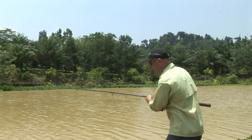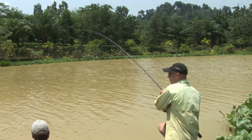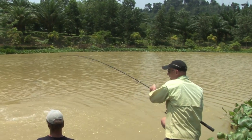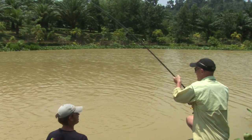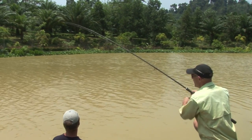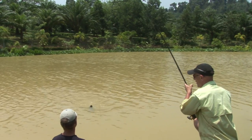Isn't it funny, we tried so hard yesterday to catch so many different species, just to show everybody how rich and diverse the fishery is. And although we're not complaining, we got completely red-tailed out, didn't we? We did indeed. And now today, this is our fourth species, isn't it? We've had a couple of red tails to start the day off. Spotted sovereign. Yeah, spotted sovereign, Mekong, and now this one.